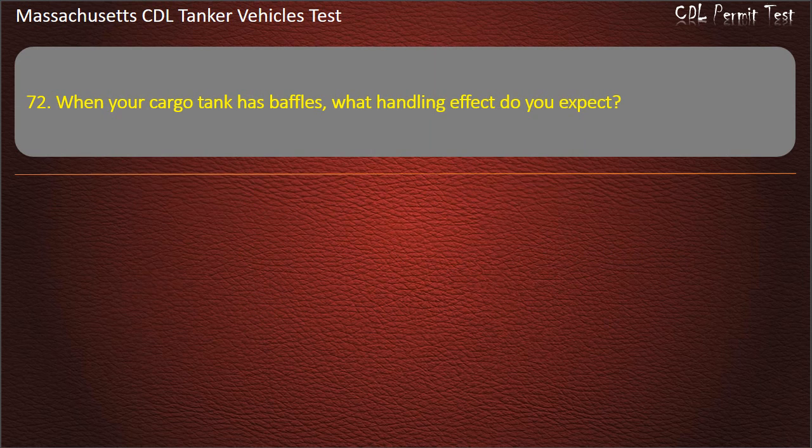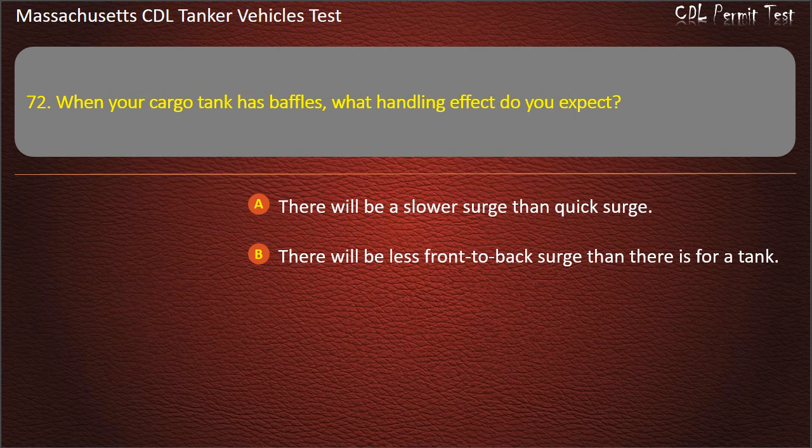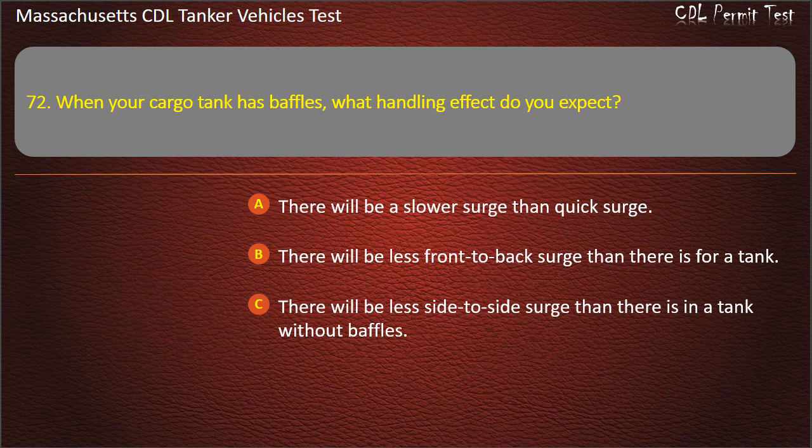Question 72. When your cargo tank has baffles, what handling effect do you expect? There will be a slower surge than quick surge. There will be less front to back surge than there is for a tank. There will be less side-to-side surge than there is in a tank without baffles. Answer. There will be less front-to-back surge than there is for a tank.